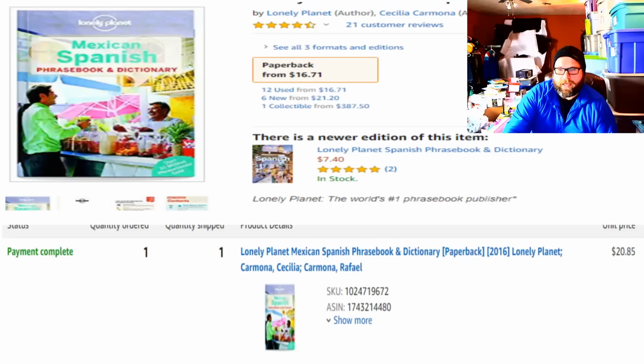So this is a Lonely Planet. Lonely Planet's pretty decent books, and this is a Spanish dictionary. Sold for $20.85, and I bought it for 50 cents.